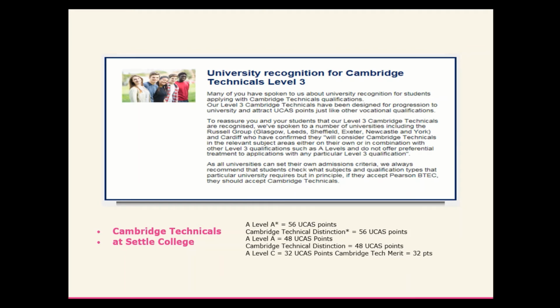People often say to me, well, is it the same as an A-level? Well, if you look at how UCAS look at a Cambridge Technical, they value it as the same as an A-level. So if you get a distinction star in Cambridge Technical, you can see there an A-level A star is worth 56 UCAS points. A Cambridge Technical distinction star is also worth 56 UCAS points. And the A-level grade A is worth 48, and the Cambridge Technical distinction is worth 48. So you can see there that the Cambridge Technical is basically weighted the same way as an A-level grade would be as well.